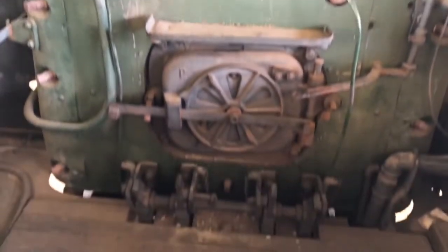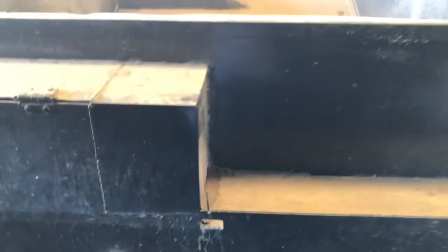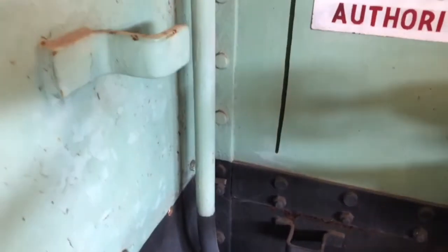That's where the coal went. And that's where the coal came out of. They shoveled it out of there. I don't think you can see in there. It's where the coal was stored, and then it came out through here by shovel. So, Granddad would have sat here looking through the window, looking out the side.